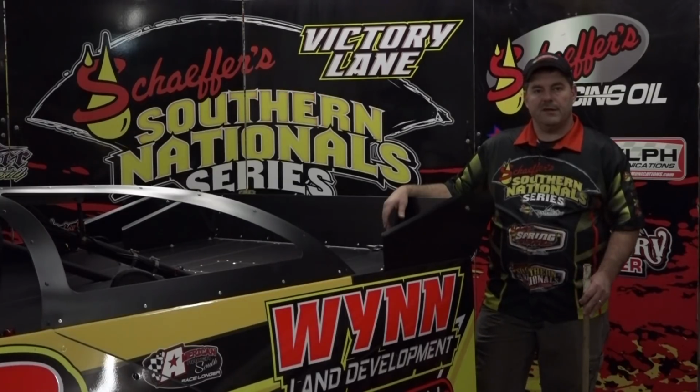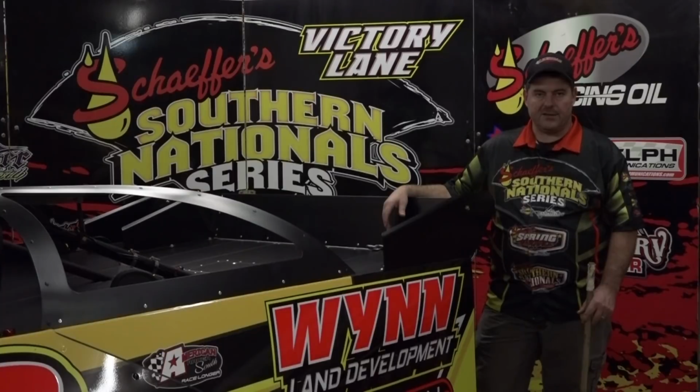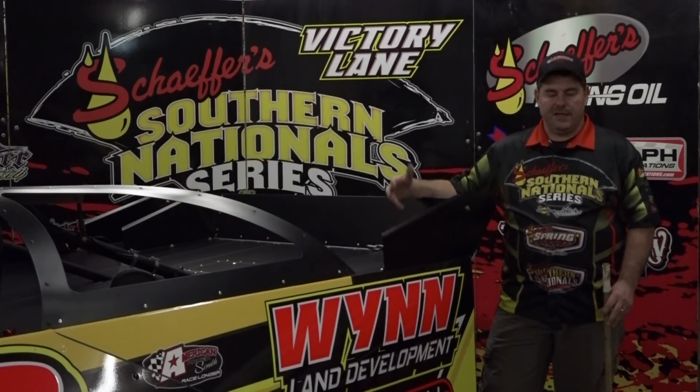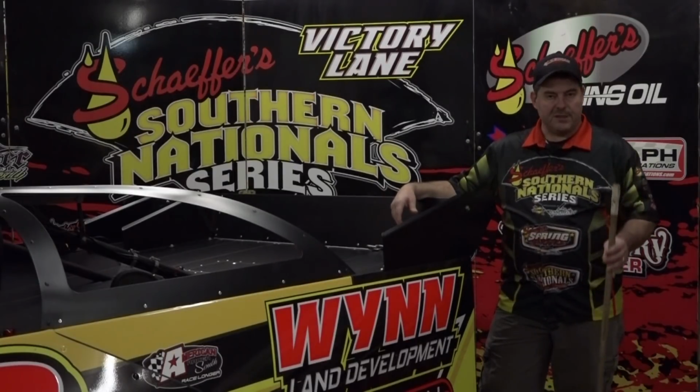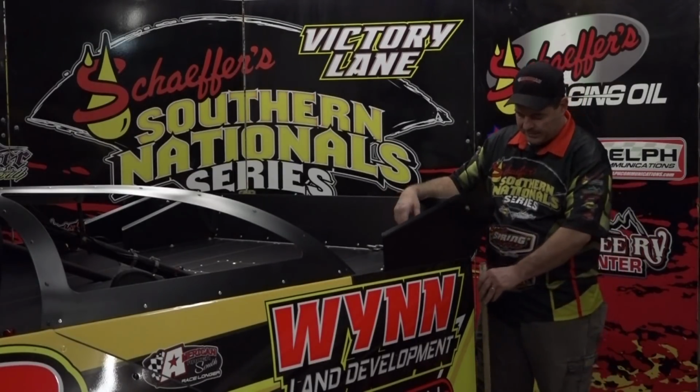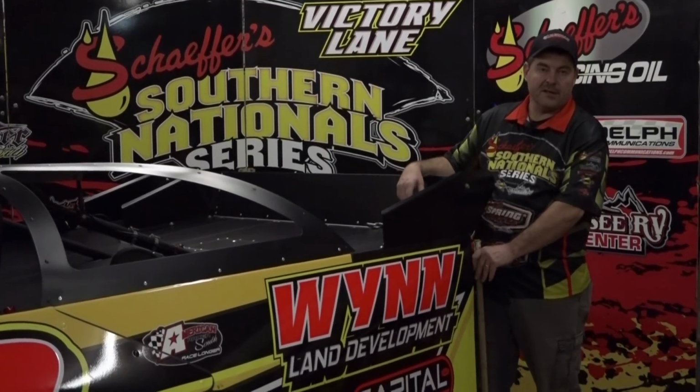What we're going to do in 2018 is sort of change the process of the way we tech these cars. If you've ever been to any of our races, you'll notice either myself or a tech man walking around with this stick or something similar to it, and we'll check the deck heights on these cars. And as you can see, this car right now actually is too high. It won't pass tech.